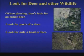It's real common when something is looking at you that this picture on the lower right is what you're going to see. If it's a doe, all you're going to see is an eye and an ear and a little bit of the nose there in the brush.